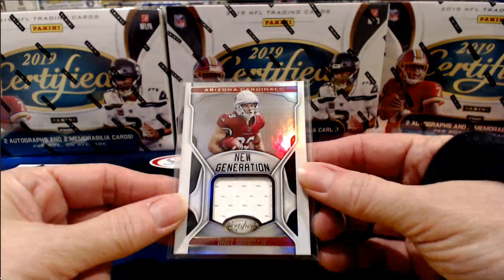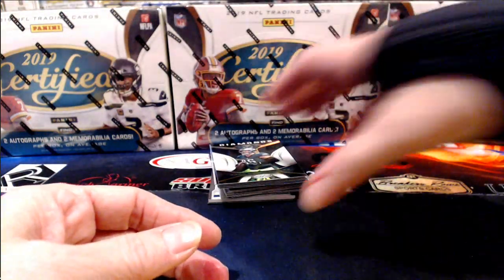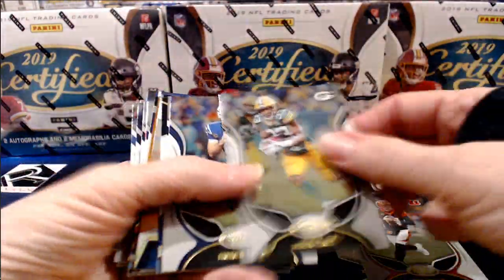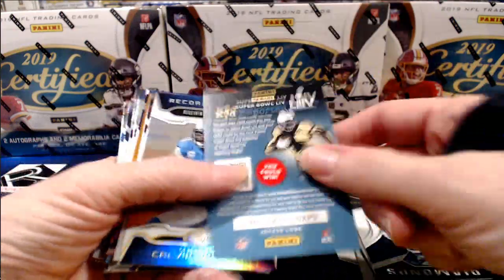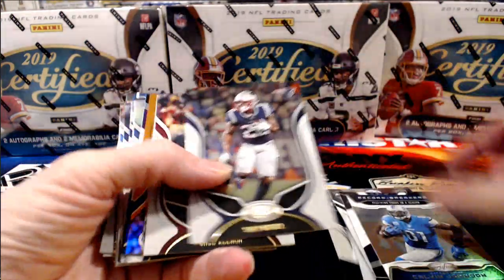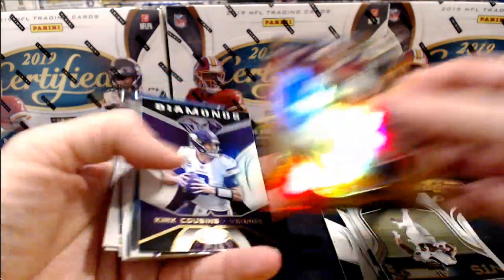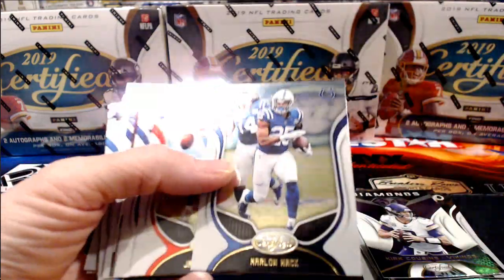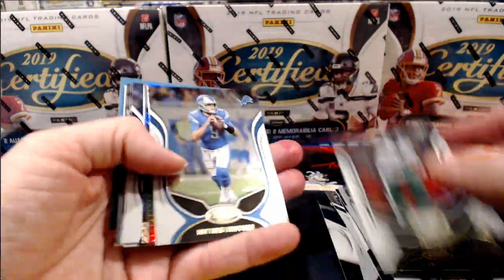Andy Isabella comes out for the Arizona Cardinals with a new generation jersey relic. And who is that? Oh, Cleland Farrell, Raiders. It's numbered, but another one of the high numbered ones. /199 for the Redskins. That is Case Keenum. Why is Case Keenum in there for the Redskins?